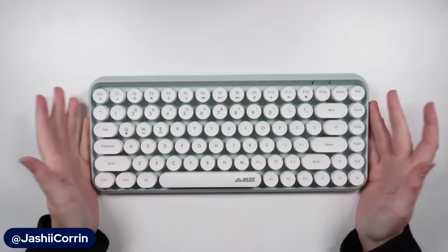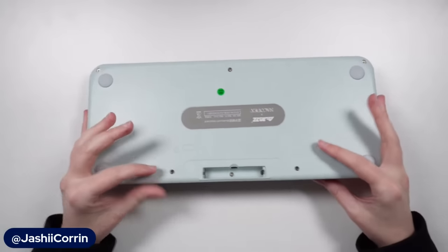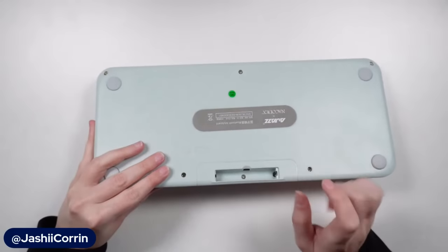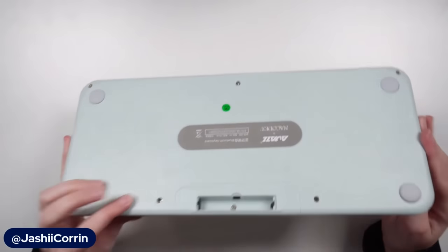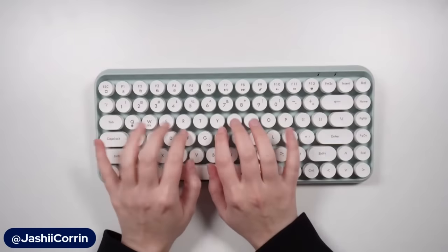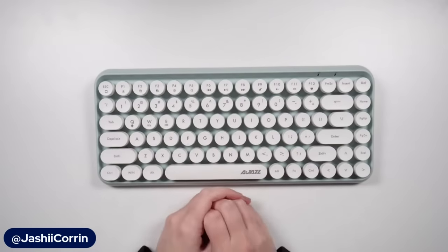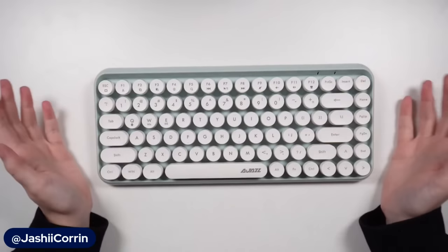So this is just a little Bluetooth one. It does actually have a little backing piece on it. It's just somewhere else at the moment because I need to put batteries in it so that I can use it. Yeah, it's like a little click-clack keyboard. It's very mechanical and it feels very cute. So I wanted to get this. I'm so fancy. I just thought it was kind of sweet.